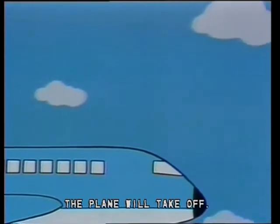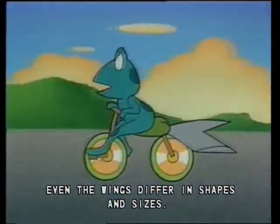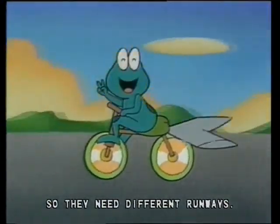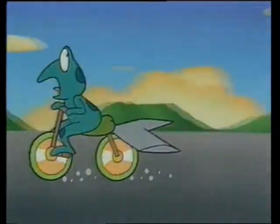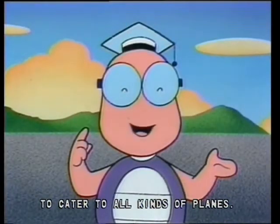Different planes have different weights. Even the wings differ in shapes and sizes. So they need different runways. But most airports have very long runways to cater to all kinds of planes.